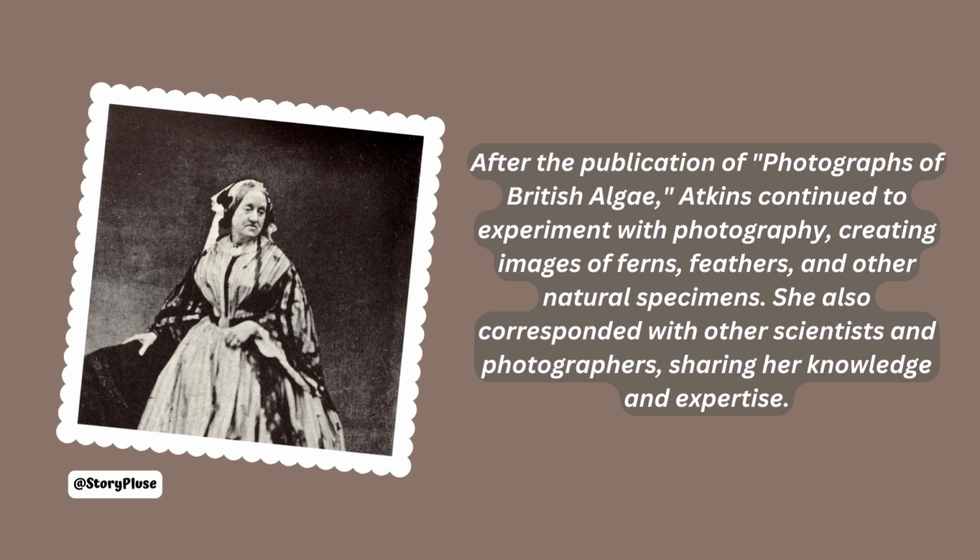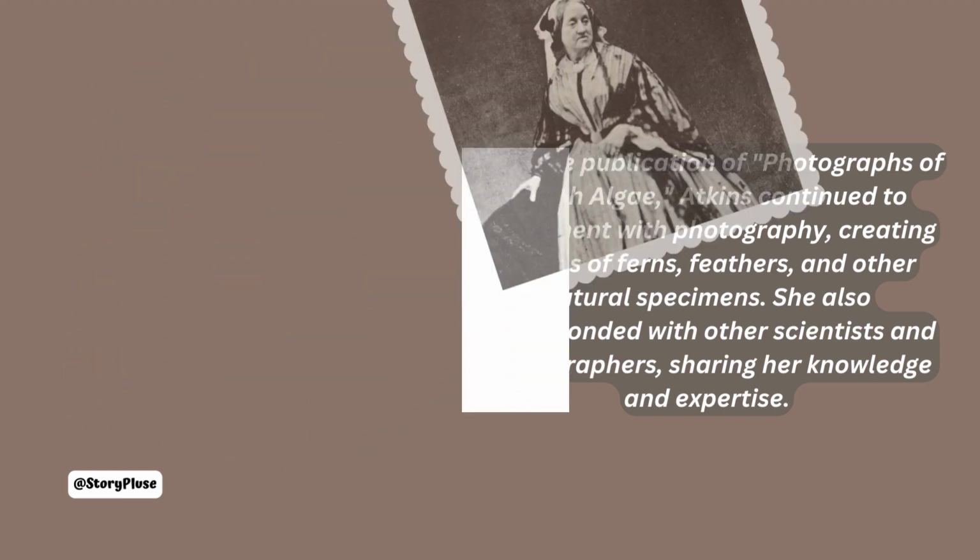After the publication of Photographs of British Algae, Atkins continued to experiment with photography, creating images of ferns, feathers, and other natural specimens. She also corresponded with other scientists and photographers, sharing her knowledge and expertise.